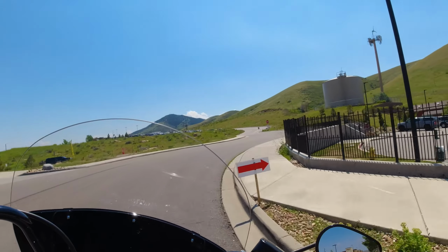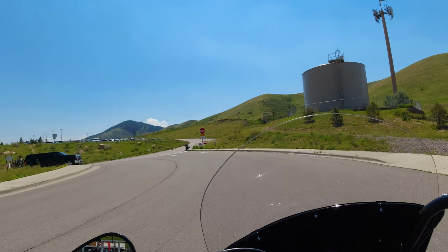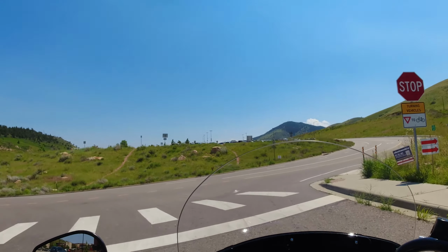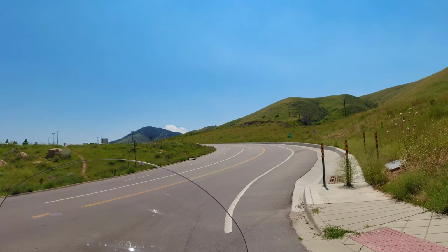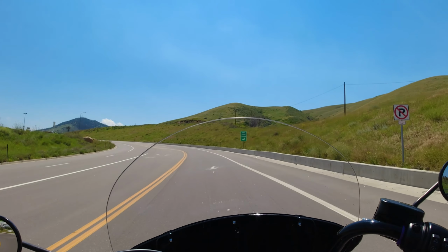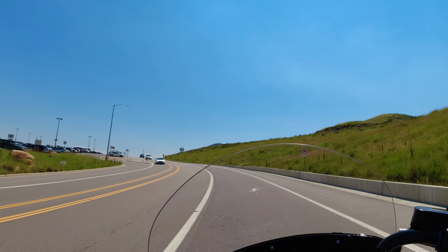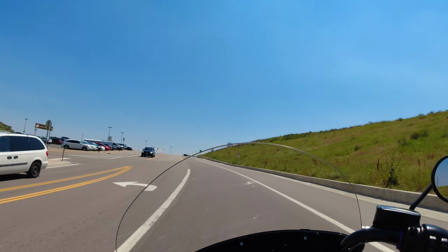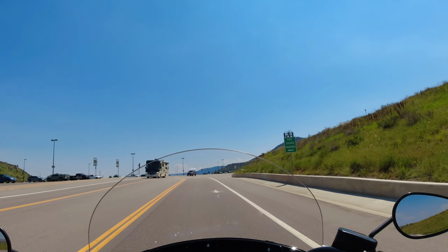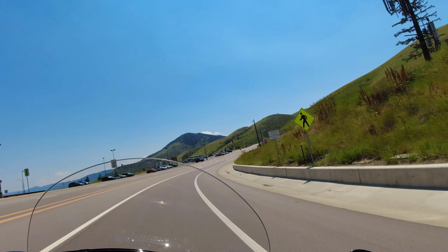Pretty nice. Has a pretty good sound to it, a little bit of roar, which is nice. No modes or anything to deal with. Don't have to worry about modes. Ooh yeah. That is pretty fast. Very nice. I would say it definitely has more rumble than my Fat Boy. I have a 2023 Fat Boy.